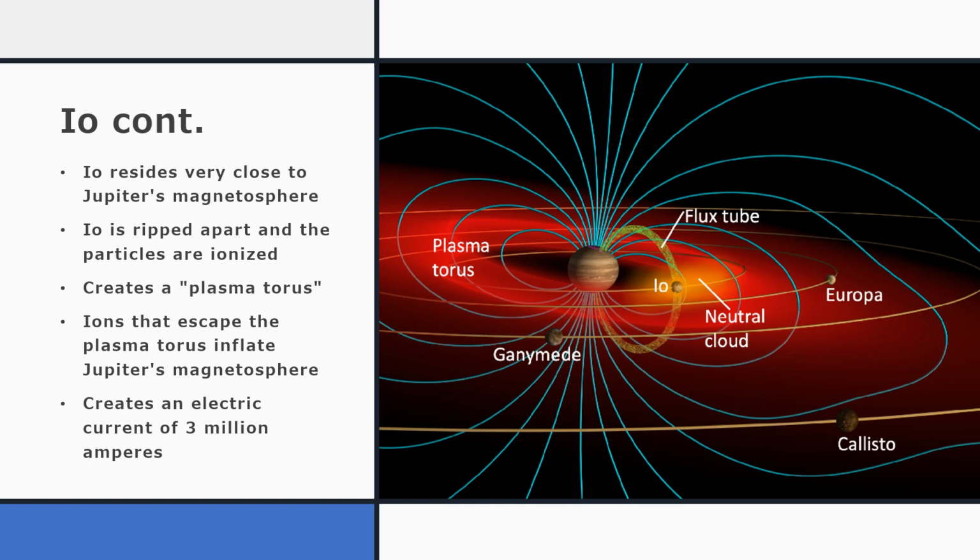Because Io is located so close to Jupiter, Jupiter's magnetosphere rips apart at Io, causing particles to be shaved off and launched into space. These particles are ionized outside of the moon and create what is known as a plasma torus near the orbit of Io. Any ions that escape this plasma torus help to inflate the magnetosphere of Jupiter further.